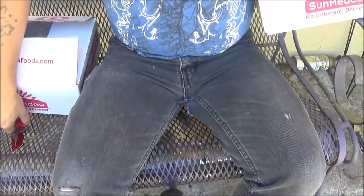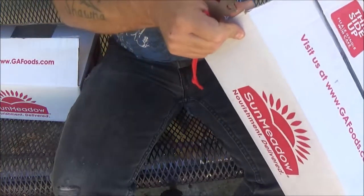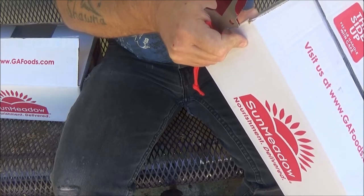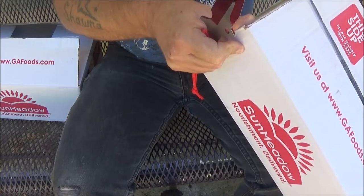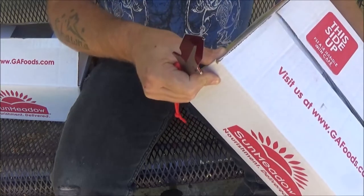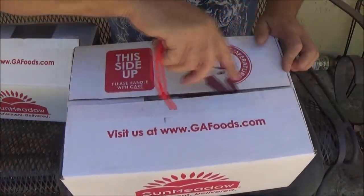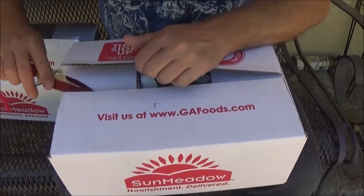The guy's neighbor hauls for Publix and Winn-Dixie, I do believe. GA Foods is the manufacturer on these ones. It was packed on 4/14/2020, best used by 10/1 of 2020. So it's good until October 1st. Well, best used. It'll stay longer than that, guys.